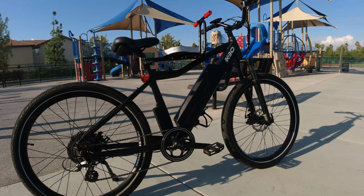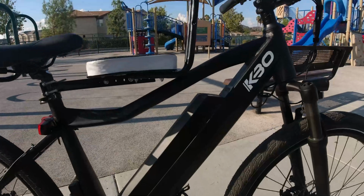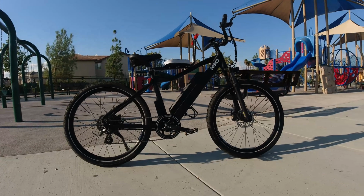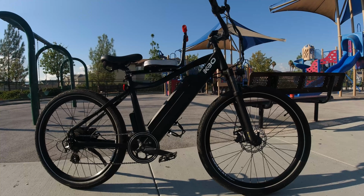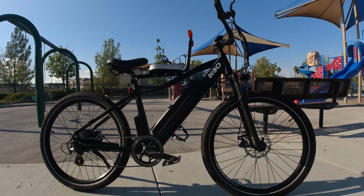So first off, I just like the overall design of this bike. I think it's one of the sleekest looking designs with the integrated battery right there, especially with the all black. You can't even tell it's an e-bike until you really walk up close on it. I think it's perfect because e-bikes get a bad rep, especially on mountain bike trails, and if people don't even know it's an e-bike, you can definitely get away with riding it pretty much anywhere you want.